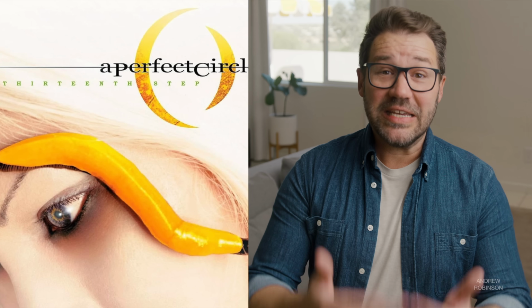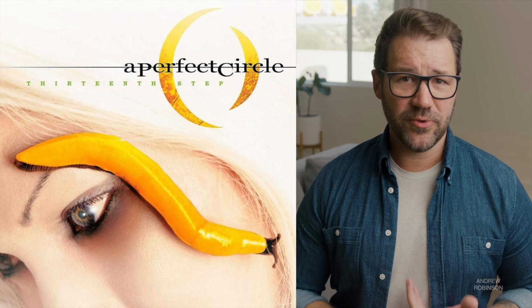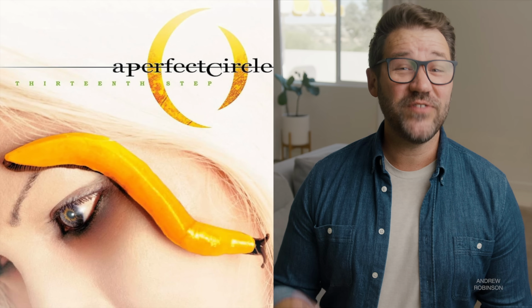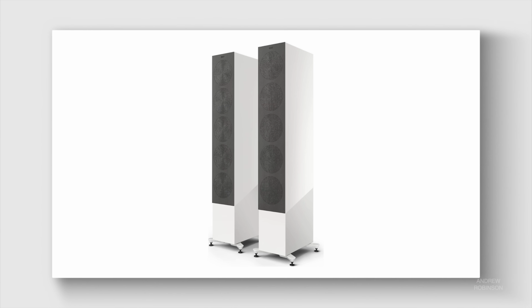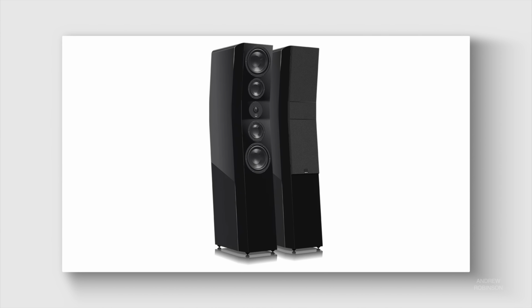For example, the kick drum on A Perfect Circle's The Noose sounded deeper and larger through the Q11 Metas, though it was more physically defined with a greater sense of texture, air, and decay with the R11 Metas. But if we're comparing the KEF speakers to, say, the SVS Titans, it's not even close. The Titans have deeper and more impactful bass that approaches near subwoofer-like performance.